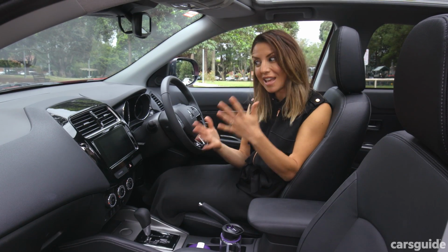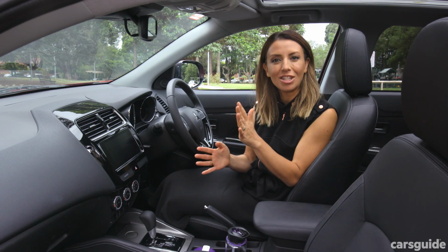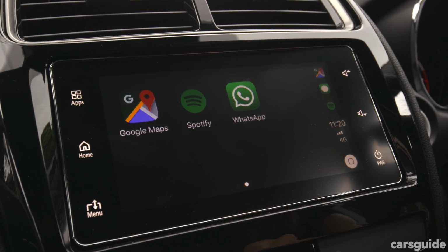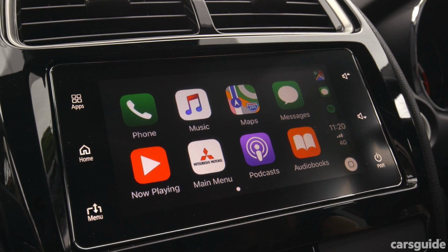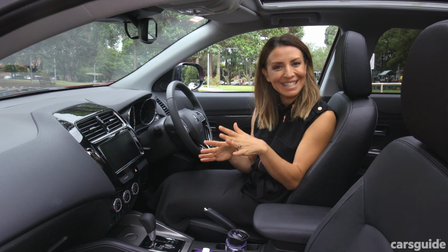And tech-wise, it has Apple CarPlay and Android Auto, which is really all you can ask for technology in 2019. Basically, your phone's main apps appear on the 7-inch touchscreen, and you can use Maps to navigate or Spotify to listen to music and make calls and send texts.